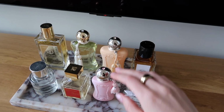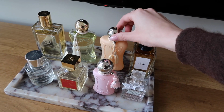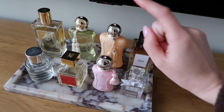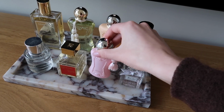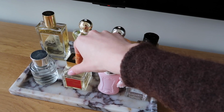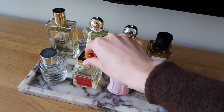I'll quickly go over the other ones I have on my tray. I have my other Parfum de Marly's. This is Cassili. I only really wear this in the summer, but I thought, why not bring it out because the weather's getting warmer. Delina Exclusive, which is my favorite for date nights, special occasions. Of course, we have Baccarat. I know this gets hate, but Baccarat's one of my faves.